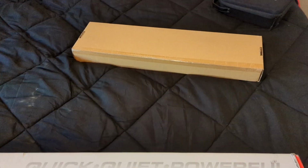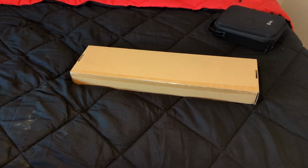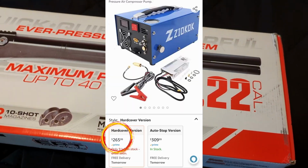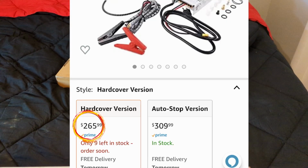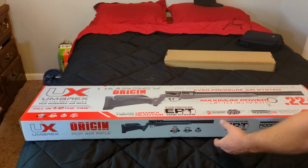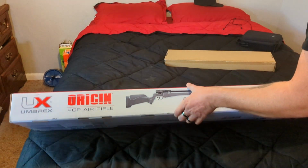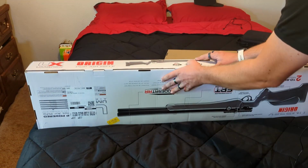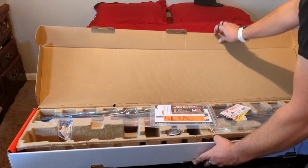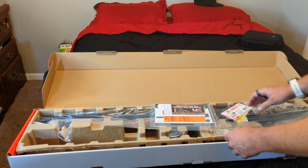And I also had to get a high pressure hand pump. I didn't want to spend $500 on a high pressure air pump, so I got a hand one. All right, so let's open it up. Oh baby, there goes the box.